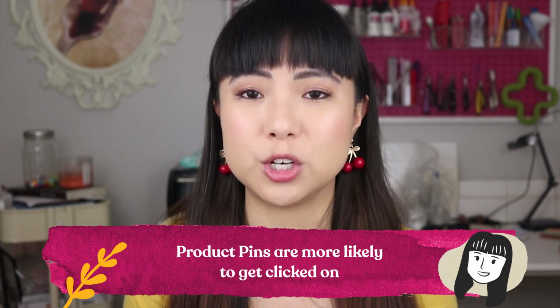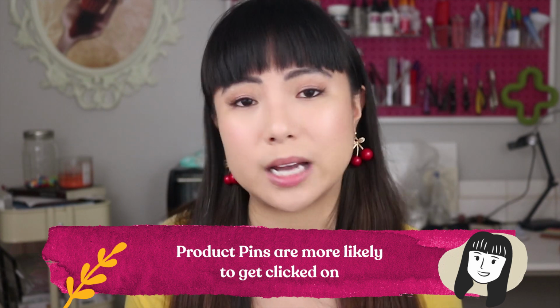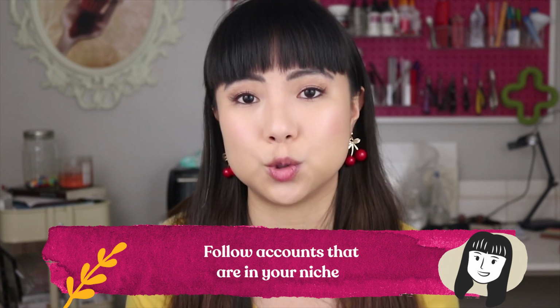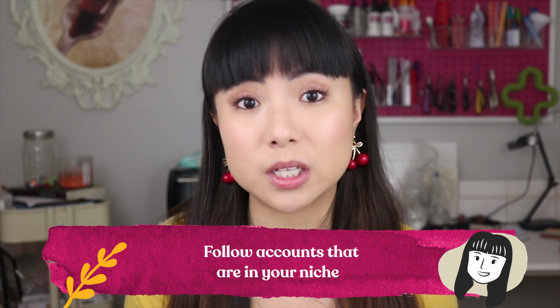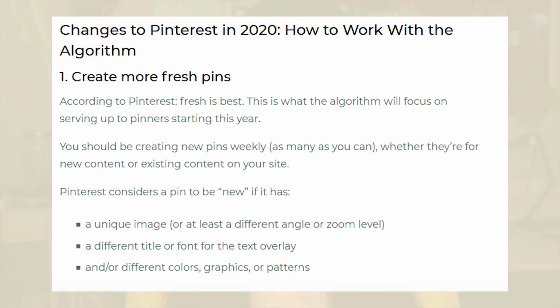Whether you're just starting your Pinterest account or you're getting serious about it, you'll want to begin following other accounts strategically. Follow accounts that are in your niche, and that will give you a great pool of content to choose from. This will make it significantly easier for you to repin quality content as well as have your account recommended to other people. In Pinterest's latest algorithm update, they've shifted to favoring new pins over old ones, which means that you'll have to be a content creator to be successful.